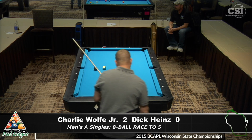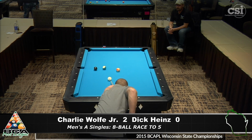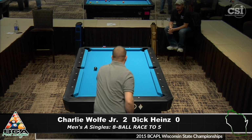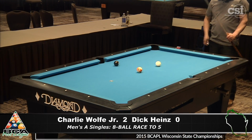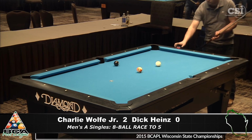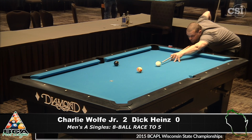This, he's got to play the percentages here. He might be going forward with this ball. He did. He's on the 50-yard line too. He can draw his ball. He's going to play the ball to his left. Or is he?